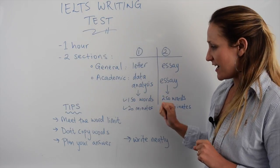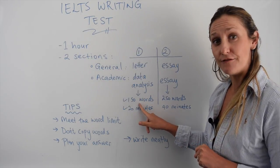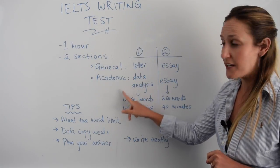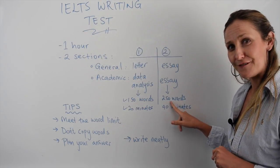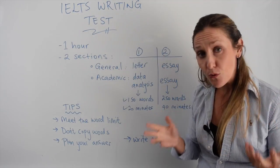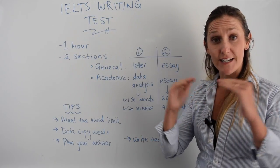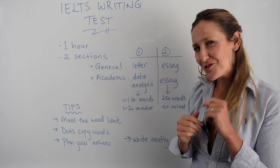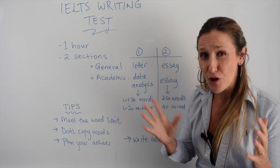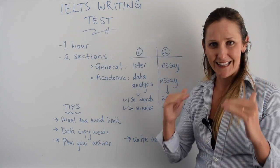So for the first task in both the general and the academic test, you must write 150 words. In the second part of the test, for both the general and the academic, you have to write 250 words. If you write less than those word limits, you will actually lose marks. So it's really important that you practice writing the correct amount of words. Interestingly, if you write more than the word limit, you won't lose marks. So don't be afraid to write too much, but definitely make sure you don't write less.